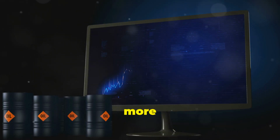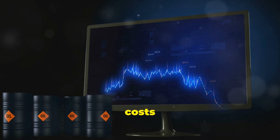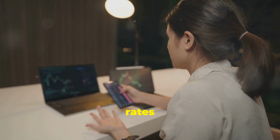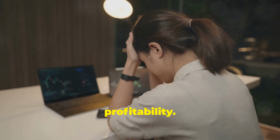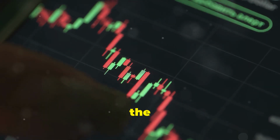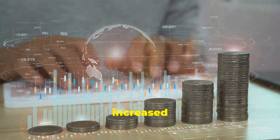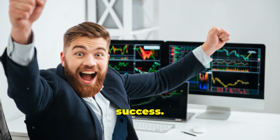Higher interest rates can make it more challenging to save and invest effectively. When rates are high, borrowing costs increase, which can deter individuals from taking out loans for major purchases like homes or cars. Additionally, higher rates can lead to lower stock market returns, as companies face higher borrowing costs and reduced profitability. While lower rates can provide opportunities for growth, lower interest rates reduce the cost of borrowing, making it easier for individuals and businesses to take out loans and invest in growth opportunities. This can lead to increased economic activity, higher stock market returns, and greater potential for financial success.